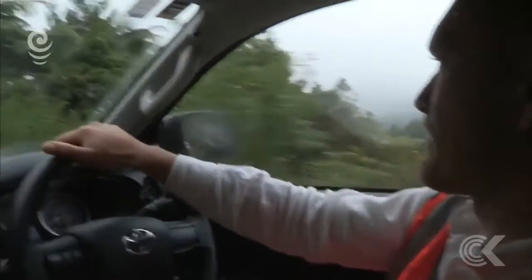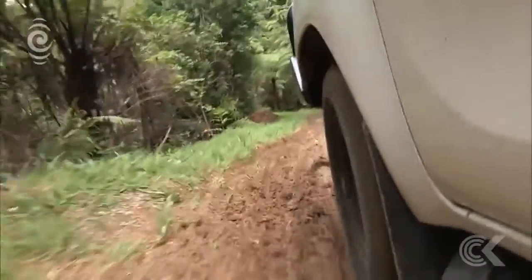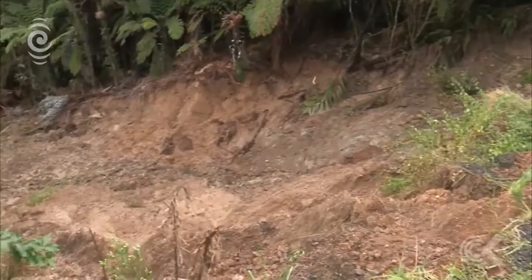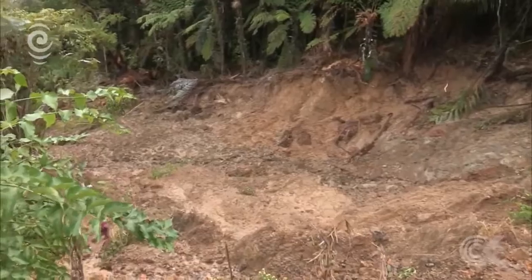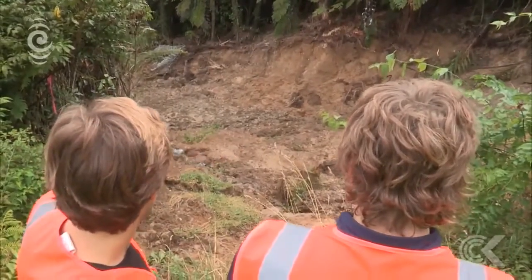Watercare took Checkpoint to the 2 biggest catchments in the Hunua Ranges today, Cozzies and Mangatawhiri. Along the way, huge landslips line the winding gravel roads that snake through the hills, evidence of the destruction caused by nearly 250 millimetres of rain falling there in just 24 hours the weekend before last.